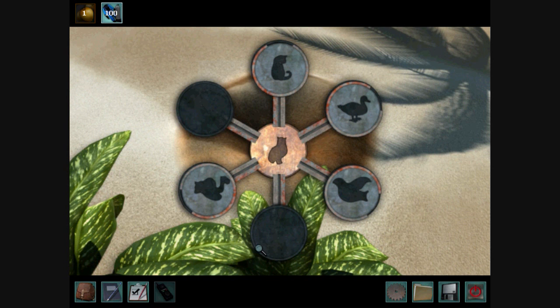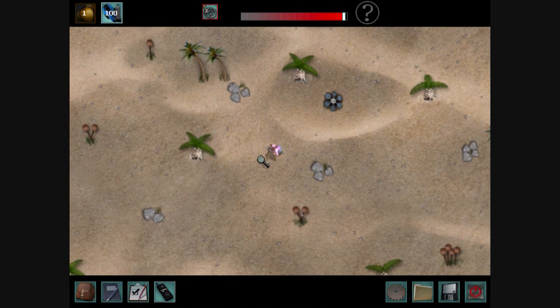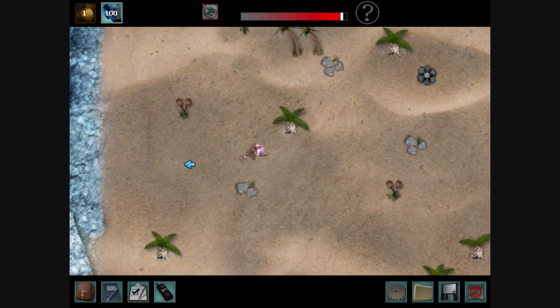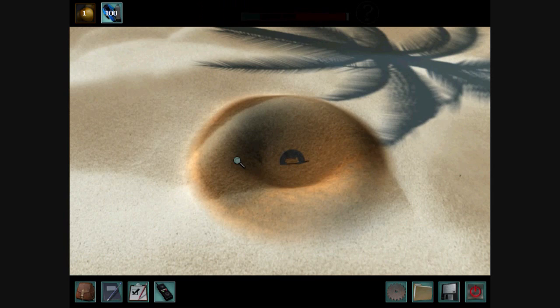You'll notice that I'm missing 2 plates, so you're going to have to go around exploring and try to find the other 2 plates. They're randomly located each time you play the game, so just explore, and eventually you'll be able to find all of them. You also might find Bess's bracelet, which is buried in the sand here. And if you dig everything up, you'll get a star at the end of the game.